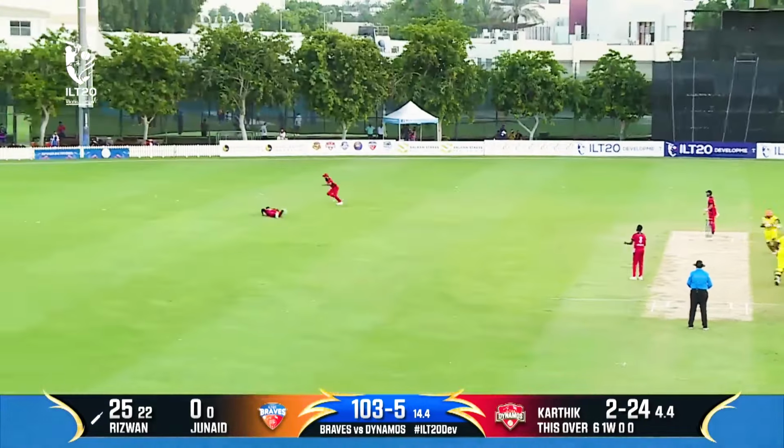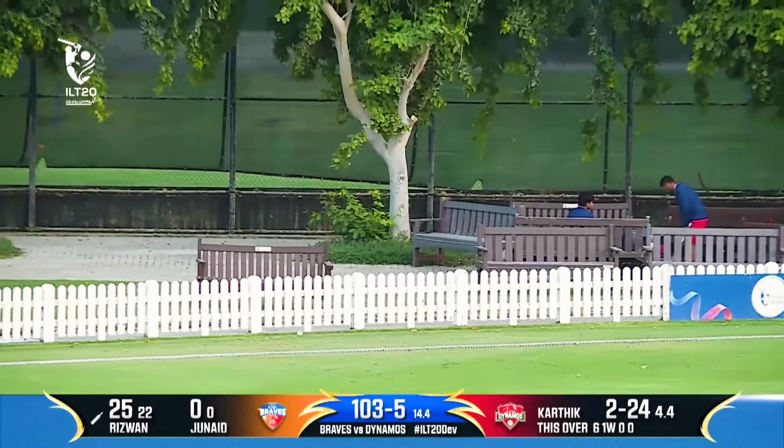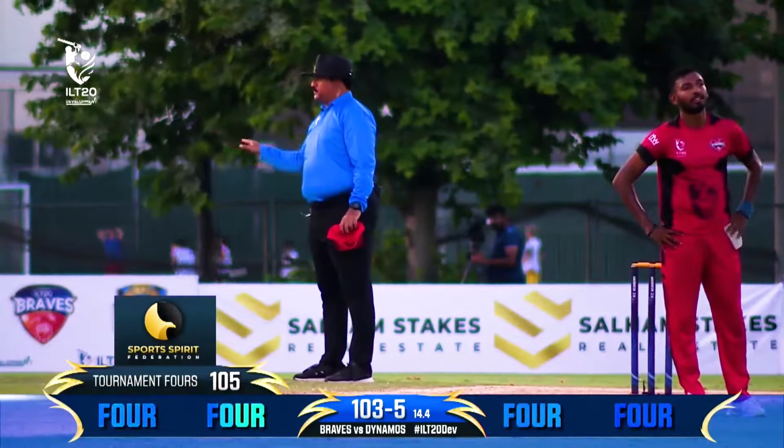Cut in the air, beats the point fielder. Sanchit with the effort, but the ball will skip away for 4. What a shot.